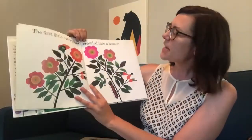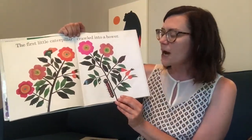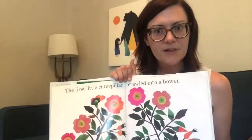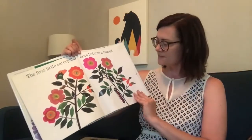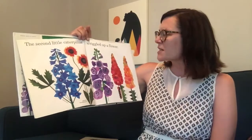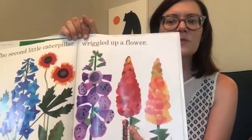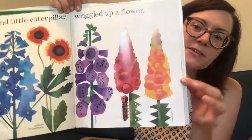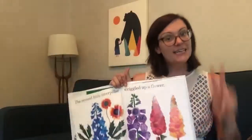The first little caterpillar crawled into a bower. You see that little caterpillar right there? And all the flowers? It's easy to get lost, kind of camouflaged. So that's one. The second little caterpillar wriggled up a flower. You see the red, the purple, the blue, the orange, and where is the caterpillar? Can you see it? Right there. That's two.